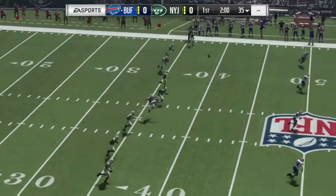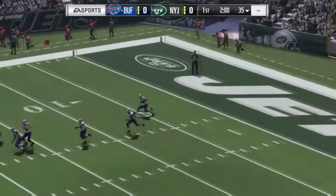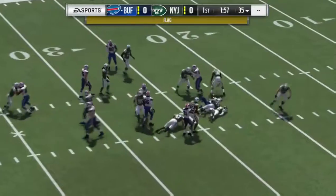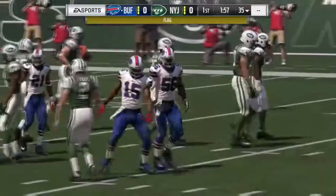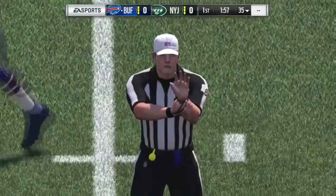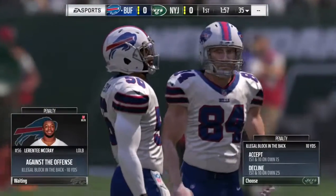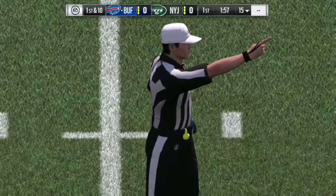Friends will enjoy this one slightly better than last year. The Bills and Jets are underway. This is fielded at the goal line. And not a bad return here. He gets it out to the 25-yard line. Illegal block in the back. Return team. First down.